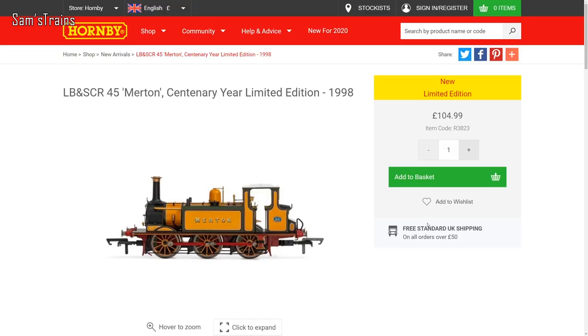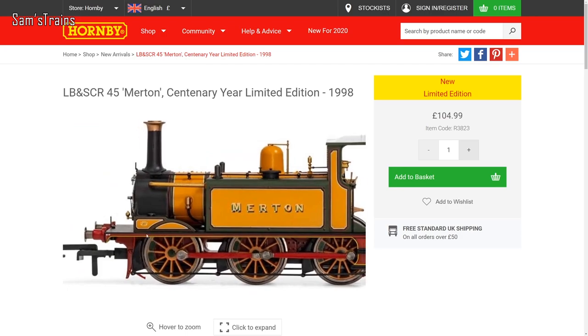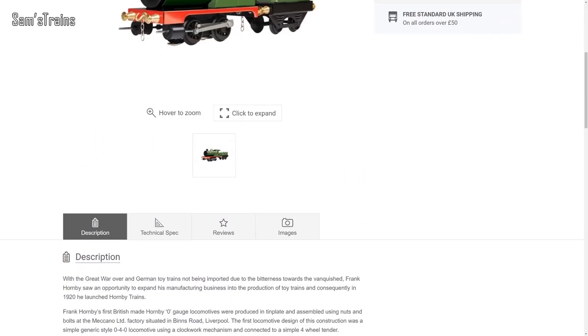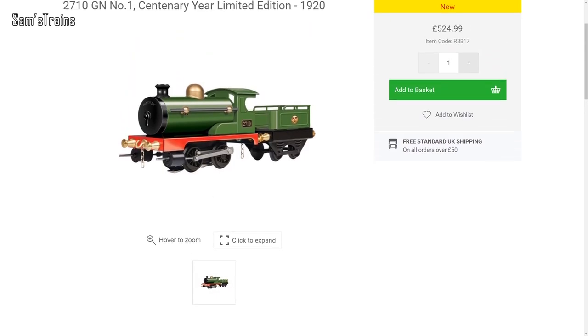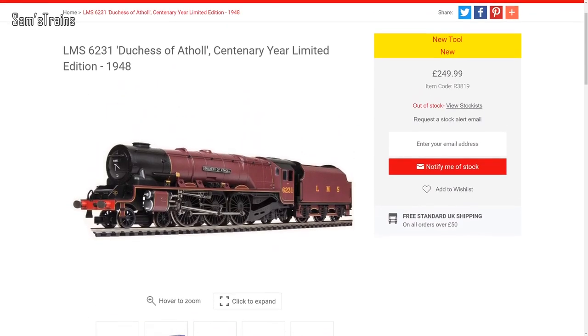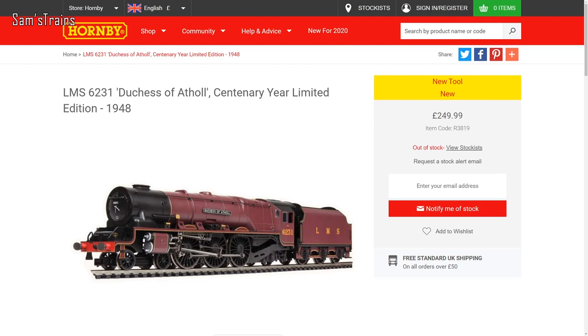Lots of other stuff in stock. We've got the Centenary Merton Terrier, which looks fantastic in the LBSC livery there. Absolutely love that. You've got the Great Northern No. 1 Tinplate 040 locomotive in O gauge. They are coming in now, although it's a shame because they all sold out. So if you haven't pre-ordered one, I guess, like me, you won't be getting one, which is a shame. And also the Duchess of Athol has come into stock as well, although I think I mentioned that one last month, but yeah, now it has been released.